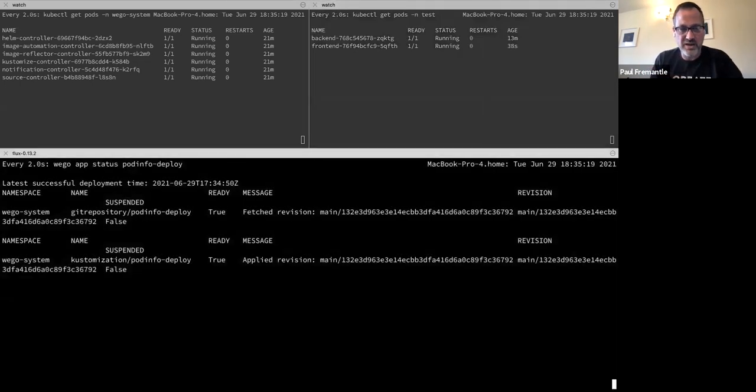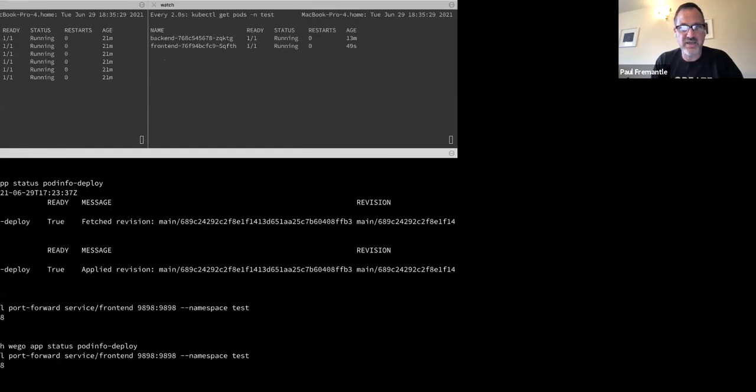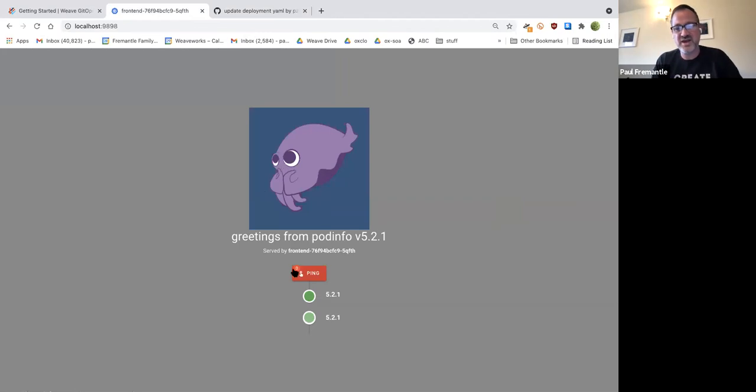And if we go back, you can see there's a new updated deployment time. And if I start up my kubectl port forward again and go to look at the front end, hey, the color changed. It's not so pretty as it was before. It's just boring and gray.